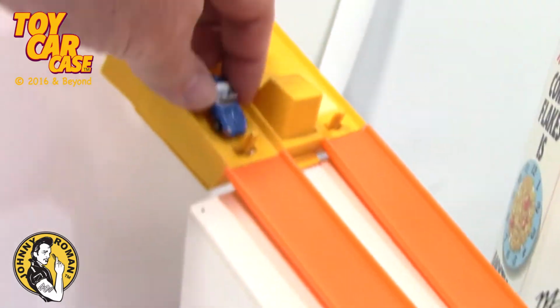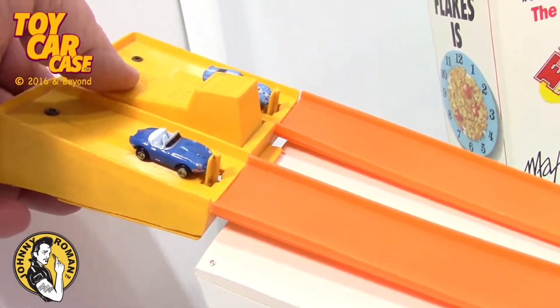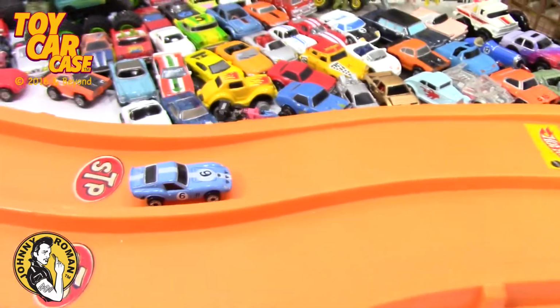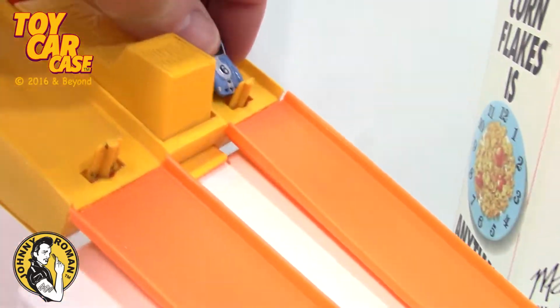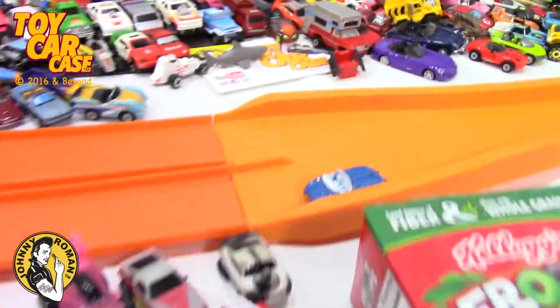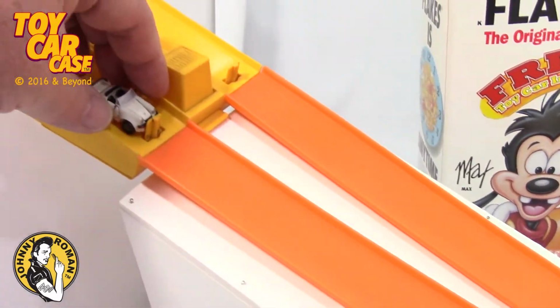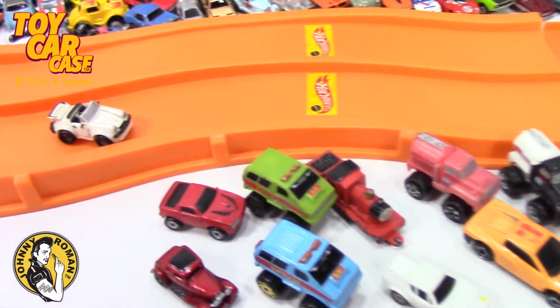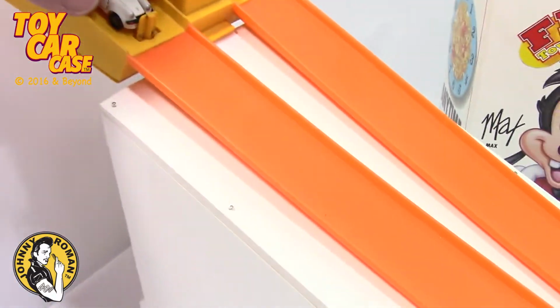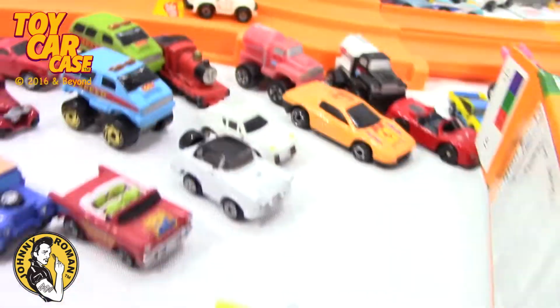All these two, little Jaguar. And this one, drawing a total blank on that one. It's like a cheetah. So tiny. Very cool. Then we just got this Porsche. See how he does. He's real lightweight, all plastic. Oh, he can't even barely make it to the Hot Wheels sticker. Oh, there he did. Just right to the Hot Wheels sticker.